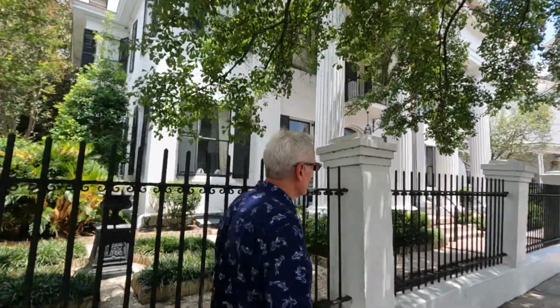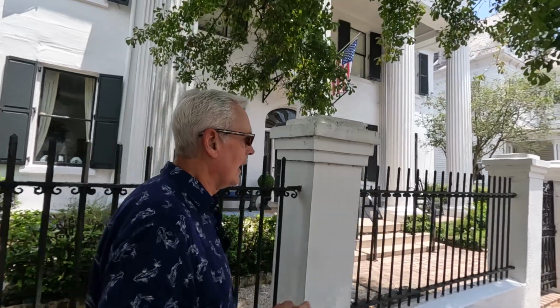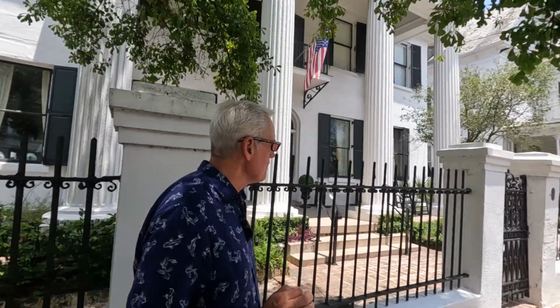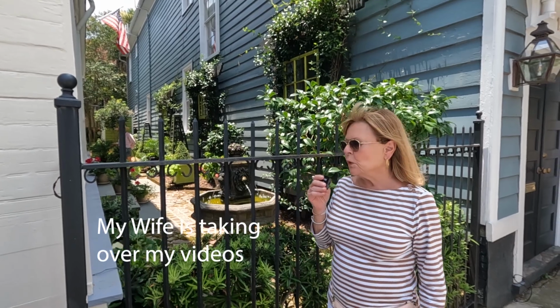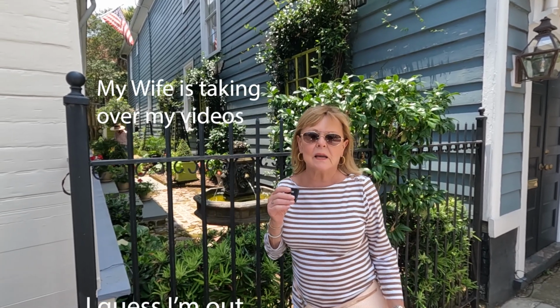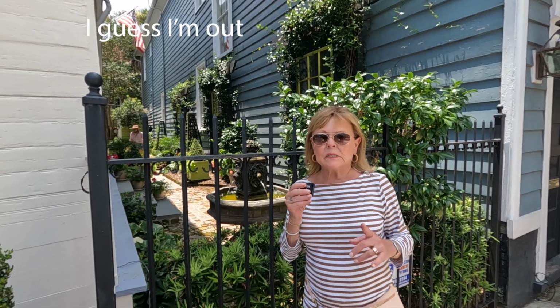Phenomenal. We're staying at a bed and breakfast in the Battery, and we're gonna get some great video of that. So you'll get to see what a bed and breakfast looks like in Charleston. So Charleston is very well known for all the window boxes that they have. Gorgeous, spectacular, beautiful. Also for the secret gardens.